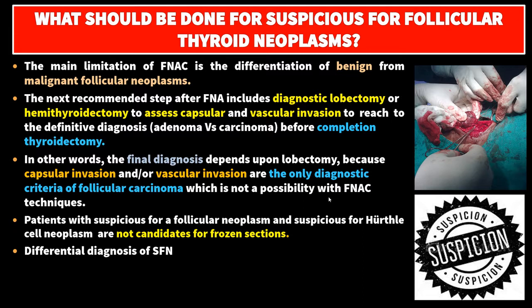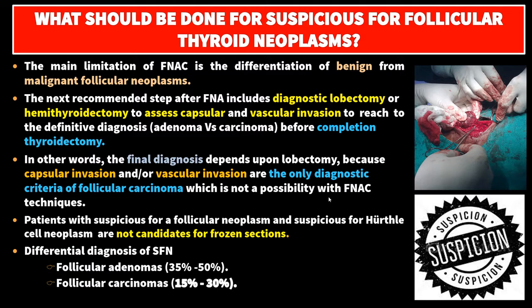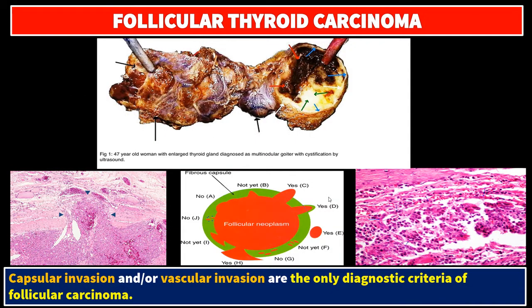Differential diagnosis of follicular neoplasm includes follicular adenomas 35% to 50%, follicular carcinoma 15% to 30%, hyperplastic nodules 35%. I emphasize that capsular invasion and or vascular invasions are the only diagnostic criteria of follicular carcinoma.